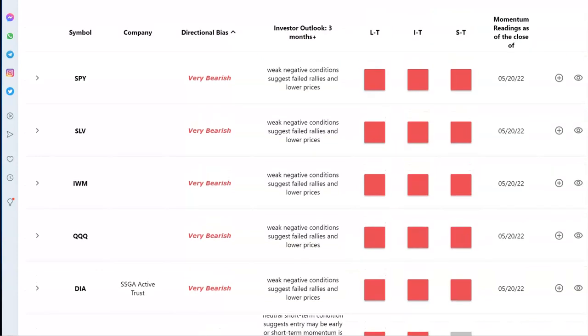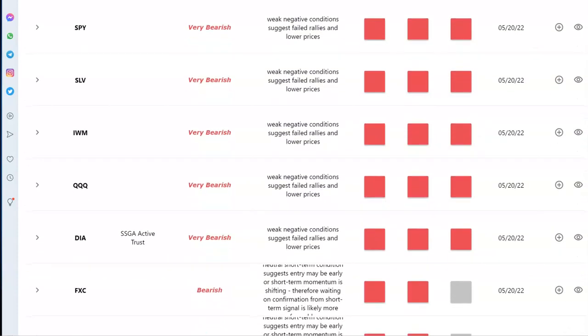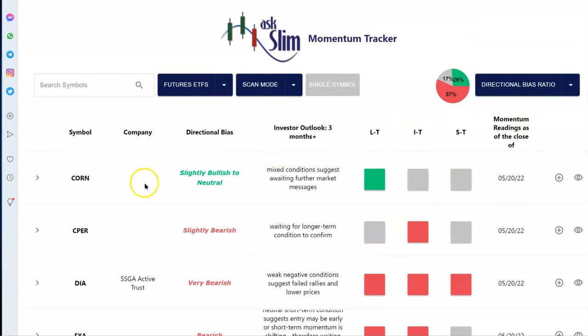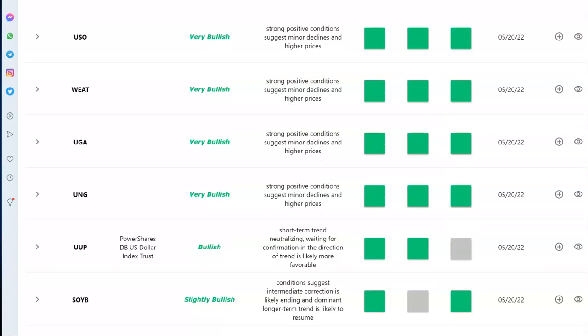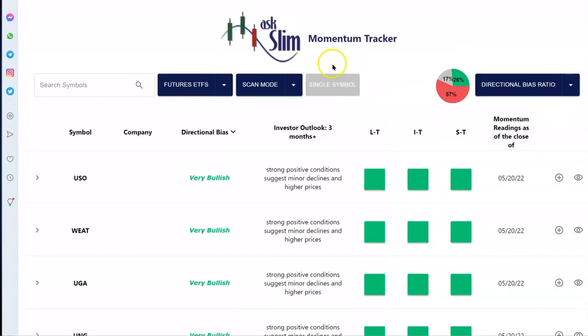You can see here that the SPY is very bearish, IWM is very bearish, QQQ is very bearish, and the diamonds are very bearish. All of these things look pretty negative. We can look at what would be the positive groups in here, or positive futures, and it's corn and copper. Oops, sorry, wrong way. USO, the oil market, the wheat market, the unleaded gas market, natural gas market, the dollar, of course. So you get all those really positive readings. But we're really looking at the stock market, so I want to see how negative that is.